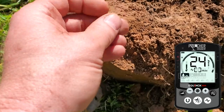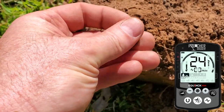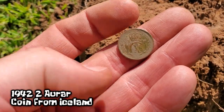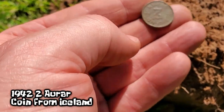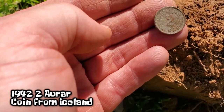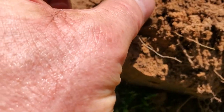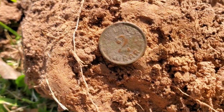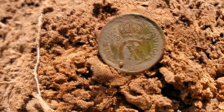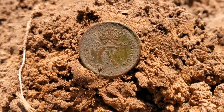It was ringing up a 24. I thought it was going to be like a wheat penny, but it's a 1942 Icelandic coin. It's an Iceland Aurora, two Iceland Aurora. Let me lay it down. Maybe get a more steady pick. That's the front, and there's the back. Now that's a cool coin.